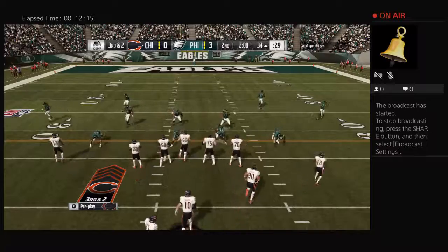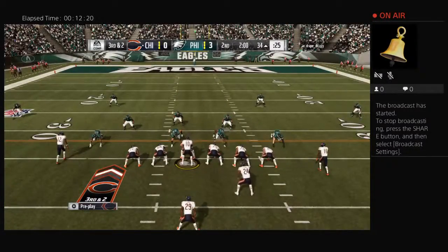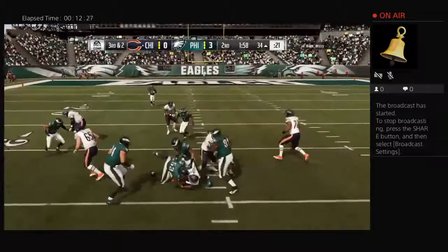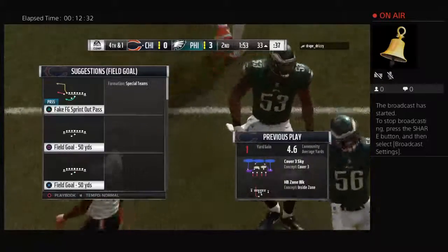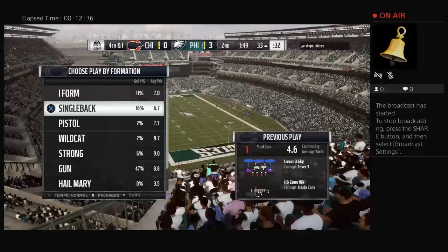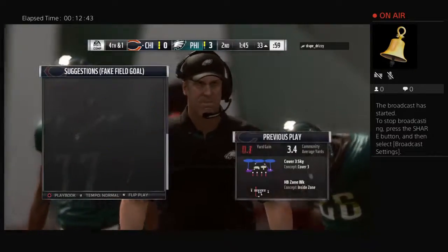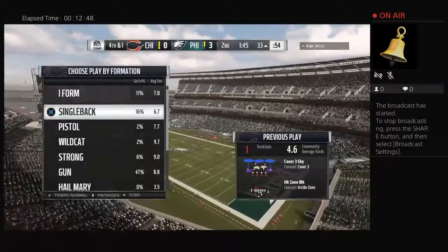Trying to keep the drive going here. This is play number 7 on 3rd and 2. And they'll go ground game here with a tailback, and a short gain down to about the 33. He needed 2, he got 1, and that's going to leave him with 4th down and a yard. And now the Eagles going to signal for a timeout as they'll head to the sideline and talk over what to do next.